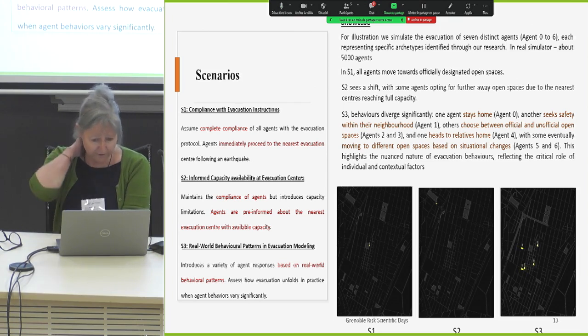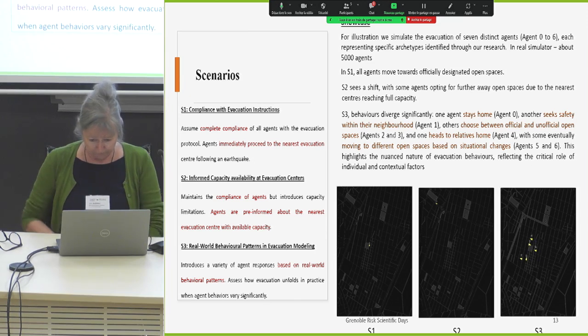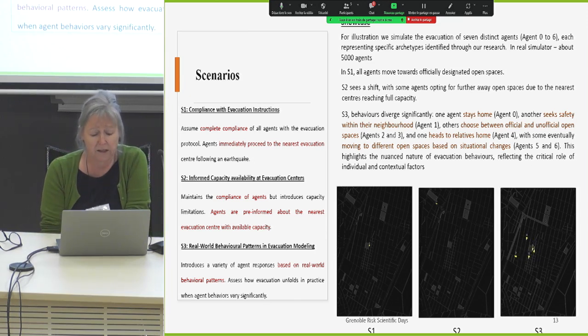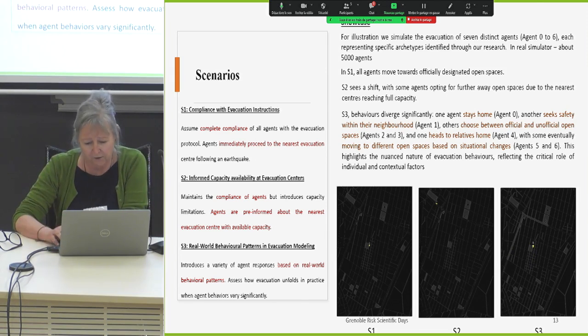And here we have different agents. We've got an agent that stays at home who doesn't want to evacuate. Another one would go to a neighbourhood. Another one would choose between an official or an unofficial open space. One goes to a relative's home, etc. So they're doing a variety of things.